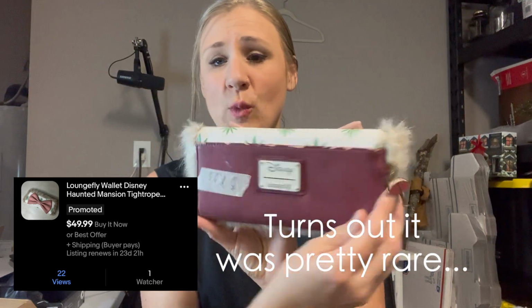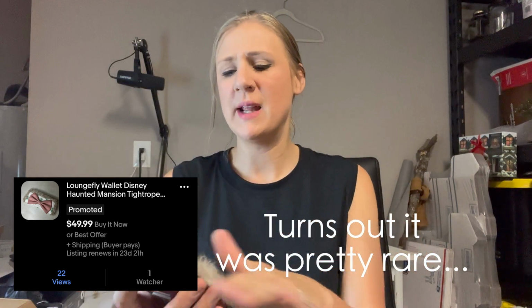This needs some love, but I thought I'd see if I could give it a bit of a clean up. So it is just a Loungefly wallet. At first I thought it was Mary Poppins, but I think it is the Tightrope Walker from the Haunted Mansion. So I'm gonna go ahead and see if I can give it a little clean up and rescue it. If not, no big deal.